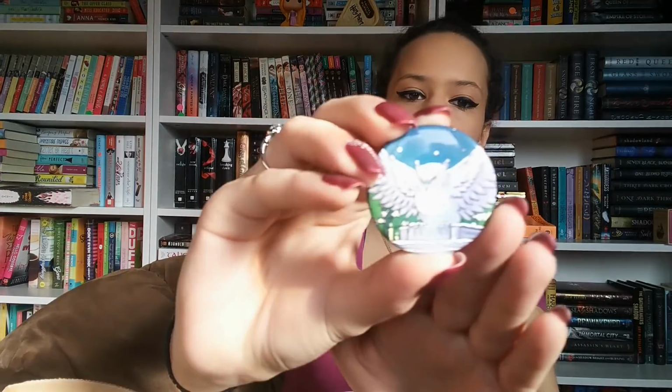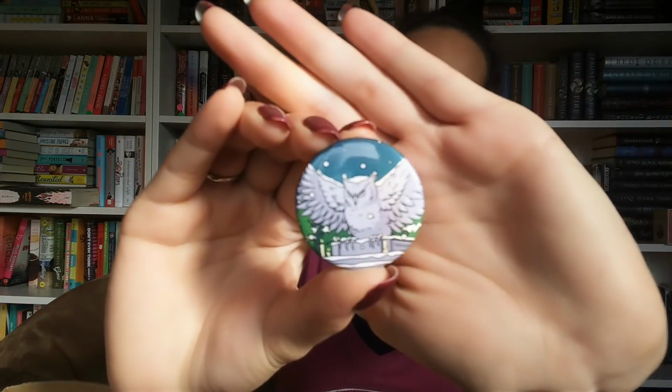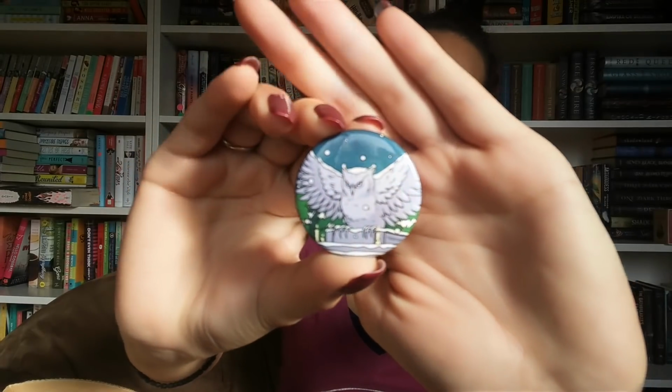Ooh. Next is the pin that comes with all Owl Crate boxes that matches the spoiler card. Can you see that? I hope so. Got a little angry owl on it. Then there is this lovely little package that says Owl Crate on it, and it's purple. So I like it already. Because this girl really likes purple.